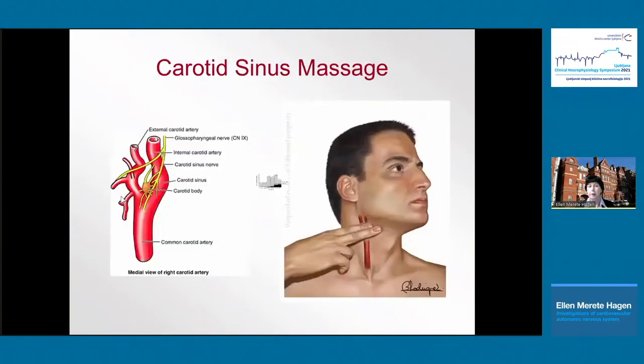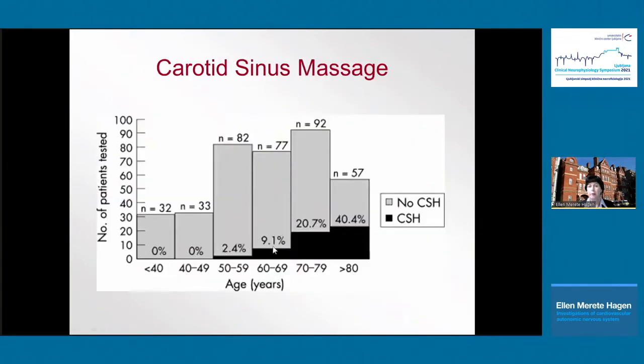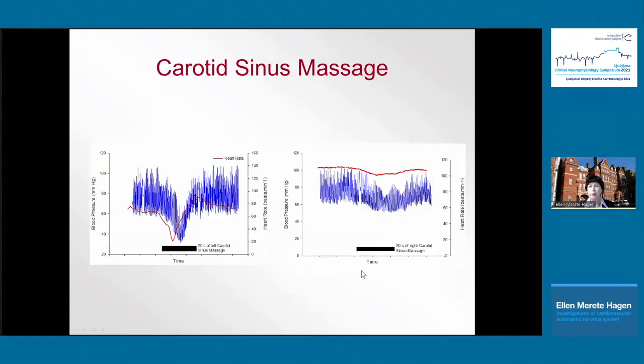Carotid sinus massage, this is quite increasing in frequency with advancing age. We make sure that they have a negative ultrasound of the carotids, and then we do a carotid sinus massage supine and tilted on both sides. And here you can see on the left-hand side, you have a severe drop in blood pressure during testing, while on the right-hand side, it's more normal.